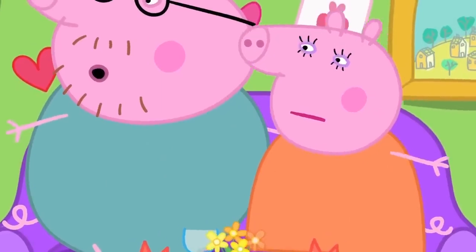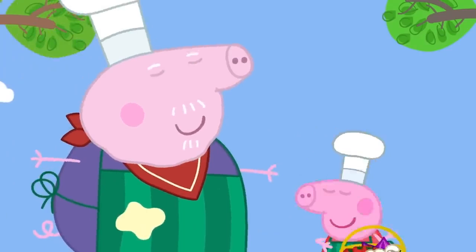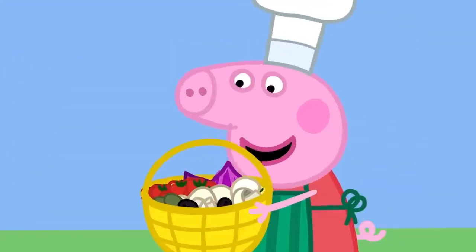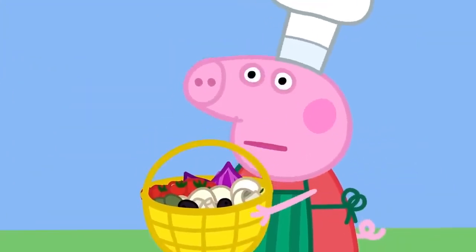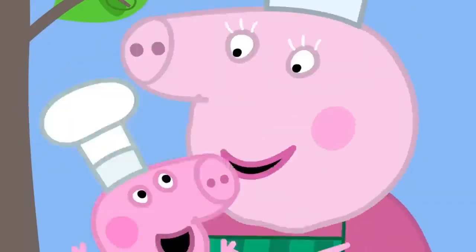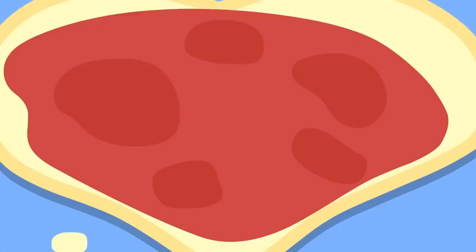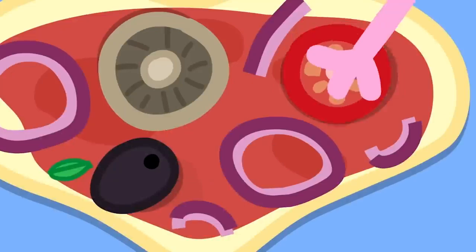Mummy and Daddy Pig are not sure what's going on. Peppa and George are collecting vegetables. Pizzas are going to have lots of toppings. Let's take the vegetables inside. Peppa and George add vegetables to their pizza.